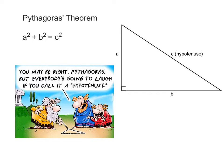Now, when we're talking about the a, the b and the c, there are a few things we need to point out. C actually means the hypotenuse. Hypotenuse is a funny word, as the joke says, but it's the name of the longest side, and it's the side opposite the right angle. The other two sides we just call A and B. We could have called them X or Y or any pronumeral.